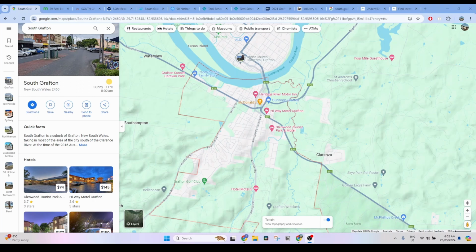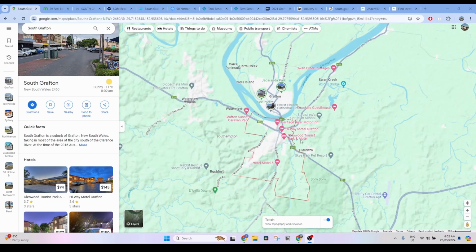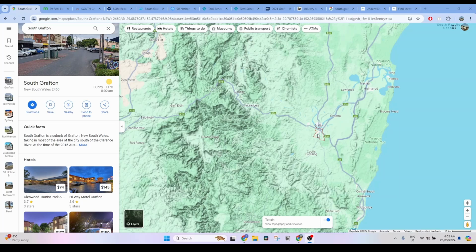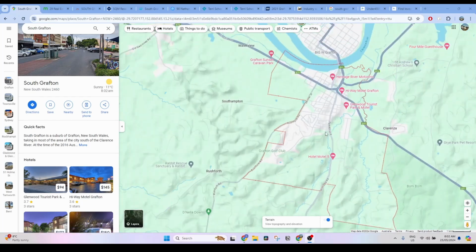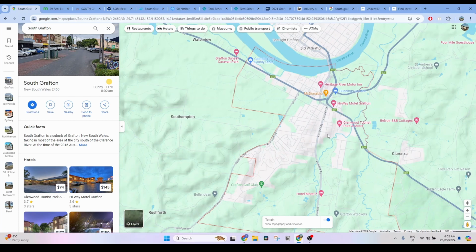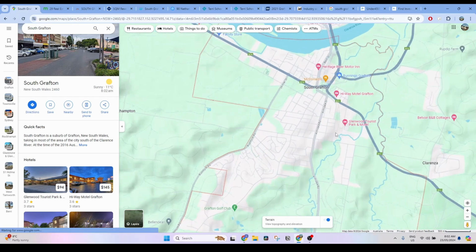Let's be honest. One of the suburbs that has piqued my interest, and that I've been looking at for quite a while now, is South Grafton. It has already experienced a bit of capital growth, but due to the 2022 floods, that capital growth has stagnated. But I think it is picking up again. All the data metrics point in the right direction to suggest that it's picking up again.